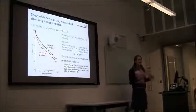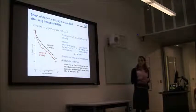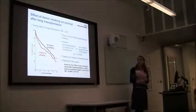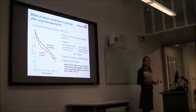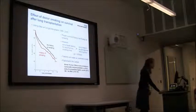So if I put that another way, if you're on the transplant waiting list, your risk of death is higher if you continue to wait for non-smoking lungs to come up, rather than just accepting the smoking lungs that are available. And obviously this is really important research because patients can then make an informed choice, and these results were published in The Lancet.